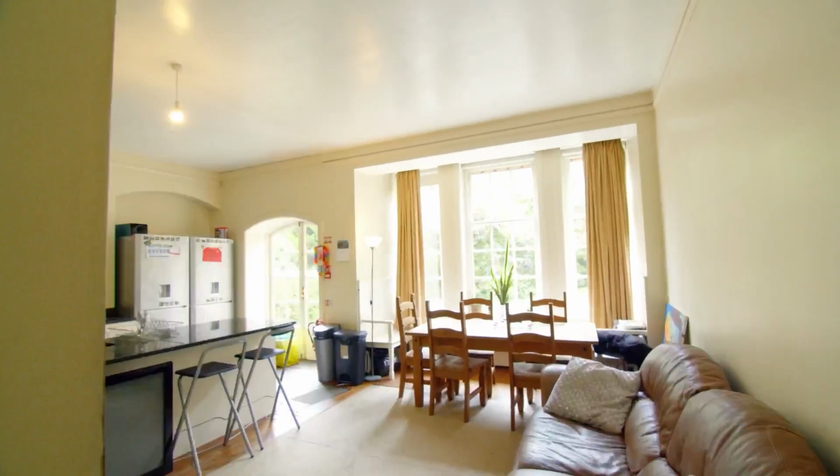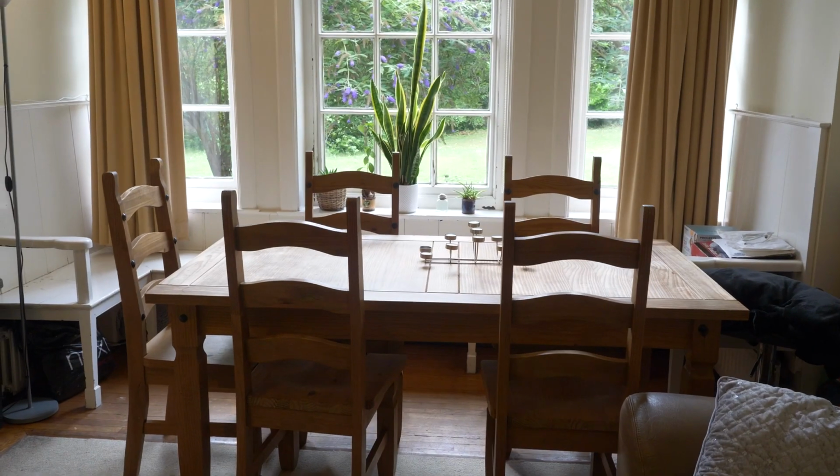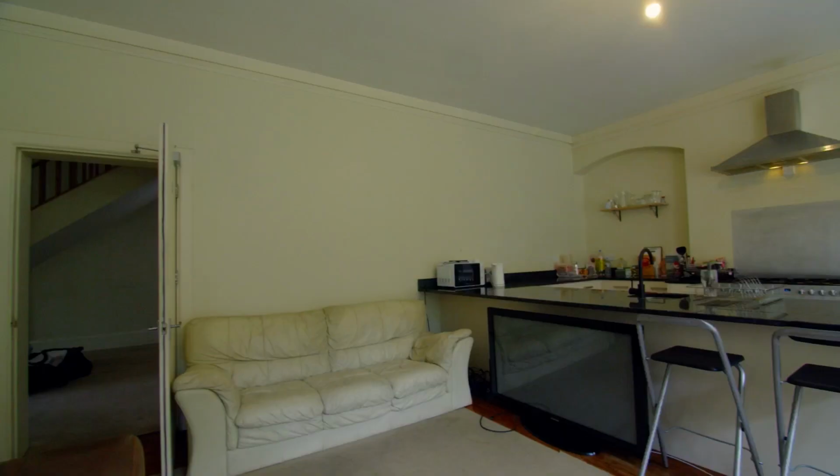Next to this is a communal living space, which includes a large open plan living and kitchen area. The living area is comfortable and the kitchen has everything you need to cook up a storm.